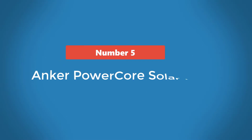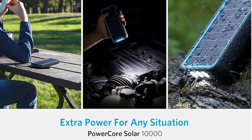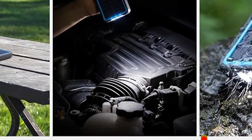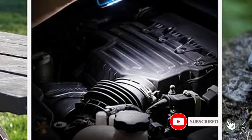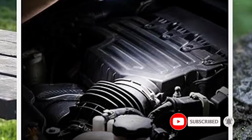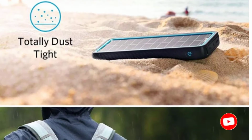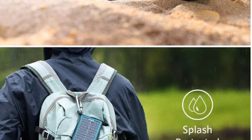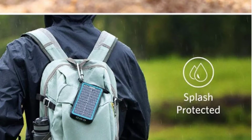Number 5. Anker PowerCore Solar 10,000. Anker is one of the most popular brands of power banks, and they've made a heavy push into solar generators this past year, so I was excited to try out their take on a solar power bank. I personally use their wall chargers at home and carry their standard power banks when hiking and camping, so I was admittedly a bit partial to this one going into testing.